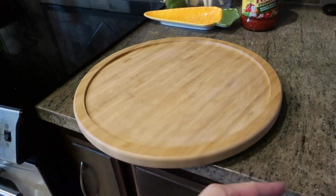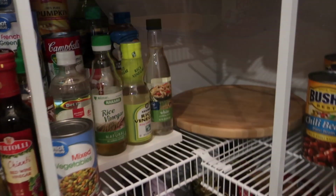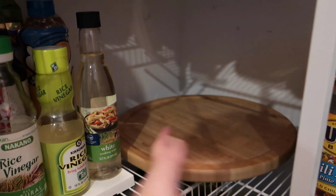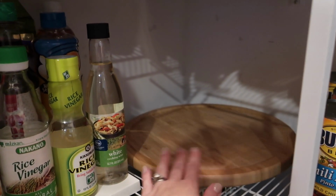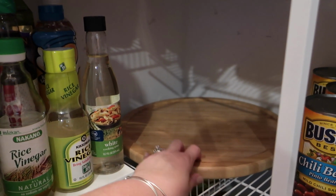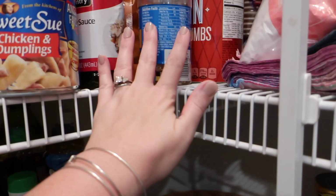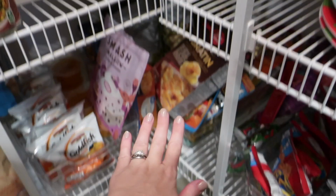And then this just turns so I can easily see everything. So you can see this fits perfectly back here in the corner, and I have room to spin it around. If I really like this idea, if it ends up working out, I may actually order a couple more of these in the 14-inch or maybe even one size bigger, because I could put them up here in this corner and down in that corner if I wanted.